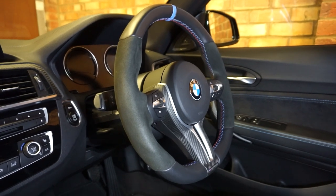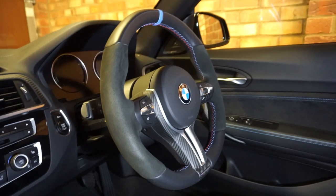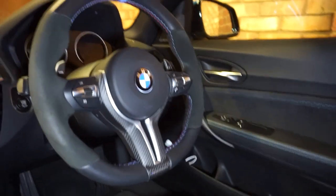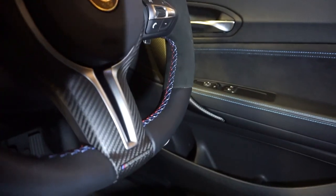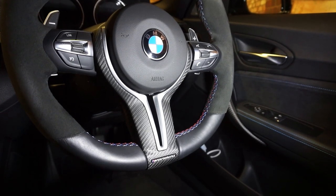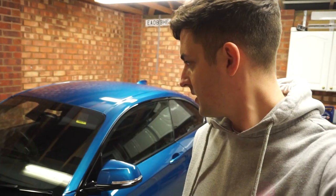Maybe I can just sell this wheel and get a fully retrimmed wheel from, say, Royal Steering Wheels, just in Alcantara. However, now I've got it, I really like this one. Half leather, half Alcantara. You've got the red and blue BMW stitching on the inside, and again, more matte carbon on the center spoke of the wheel with a nice little M Performance badge.